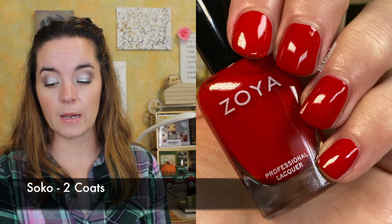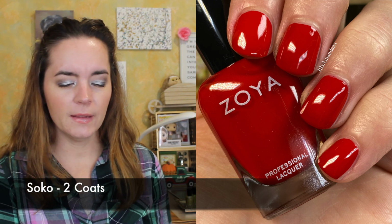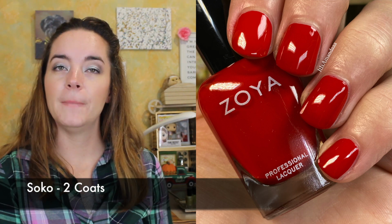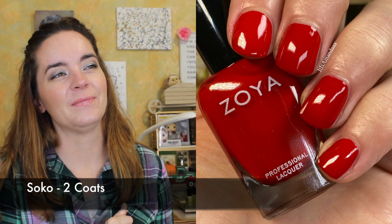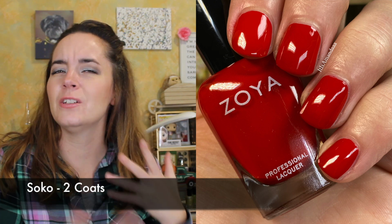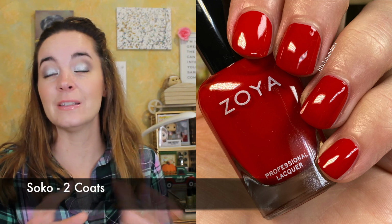The next polish is called Soko, and this is described as a wintry poinsettia red cream. I feel like this is a little more red orange than poinsettia, personally, but it is gorgeous. I have spoken of my, not even dislike, but I just don't love reds as much as I love all of the other colors. And this is a beautiful red.